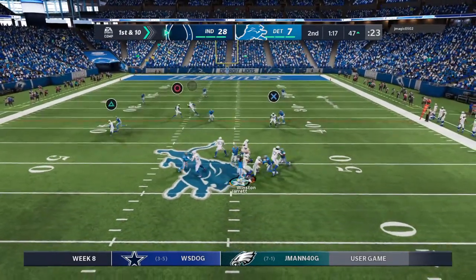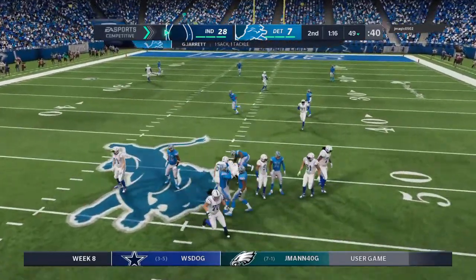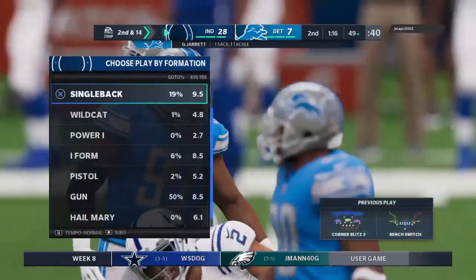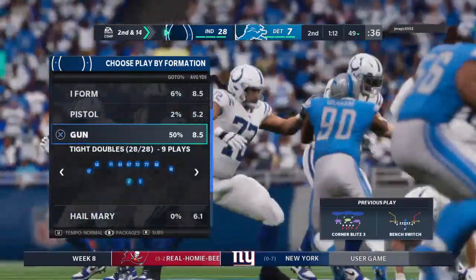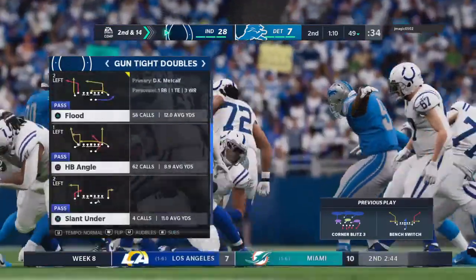Back to it after the pick six. Winston. Rush coming, and he's taken down. Grady Jarrett able to record his 5th sack of the season. 2 sacks last week, another one right here.